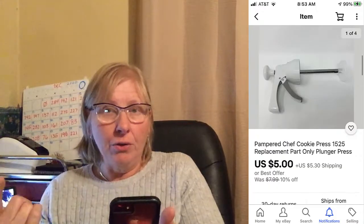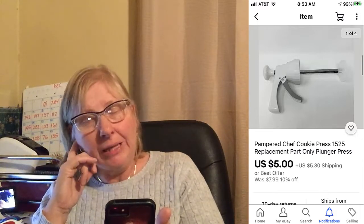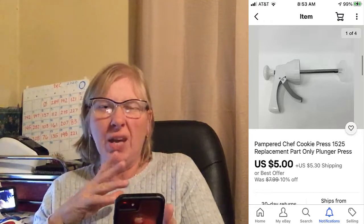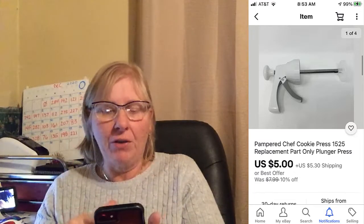Here is another part for a Pampered Chef cookie press. This is the 1525. I usually sell this model and the 1526, and you'll see one of those later. This is the plunger, the handle. This is one of the parts that doesn't sell as often, but I took a best offer of $5 for that.